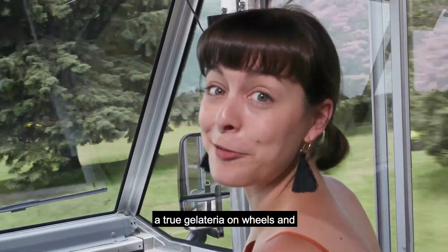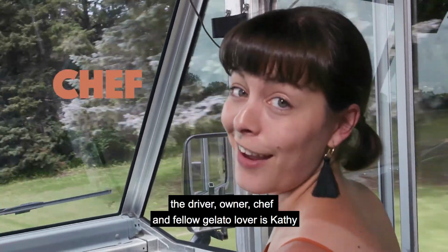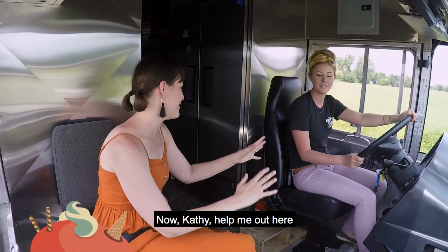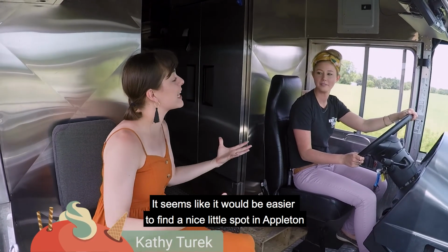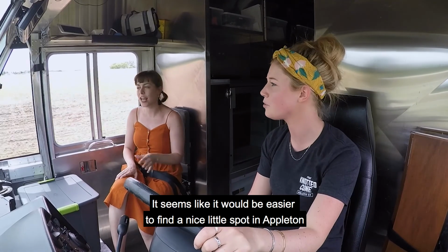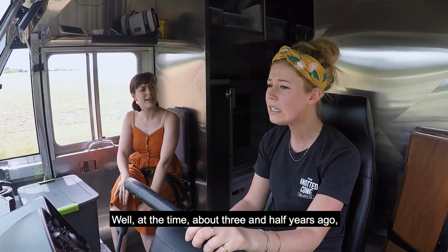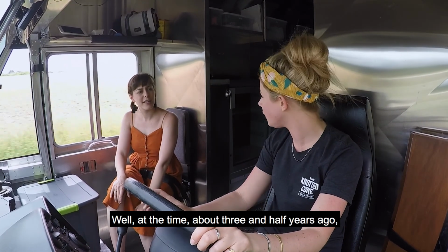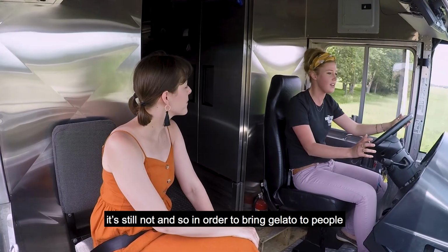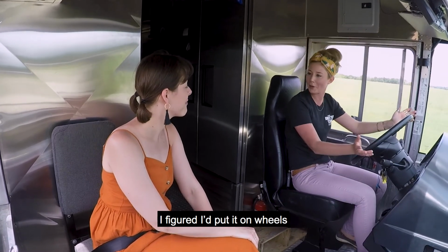A true gelateria on wheels, and the driver, owner, chef, and fellow gelato lover is Kathy. Now, Kathy, help me out here. It seems like it would be easier to find a nice little spot in Appleton. Oh yeah, I'm sure. Have a shop. Why did you decide to have a food truck? Well, at the time, about 3.5 years ago, gelato wasn't really prevalent in the area. It's still not, and so in order to bring gelato to people, I figured I'd put it on wheels.